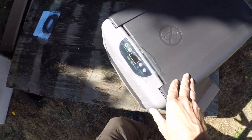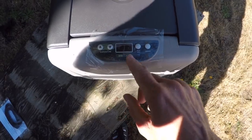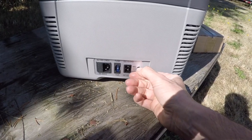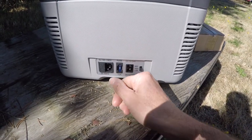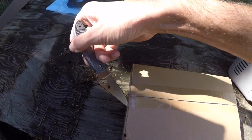It's got the on-off, Eco, Max, temperature low, medium, high, DC 12/24, 15 amp fuse. It's got the AC.